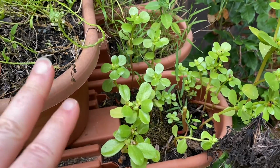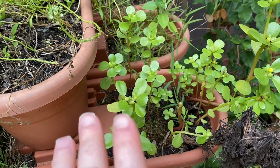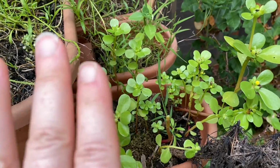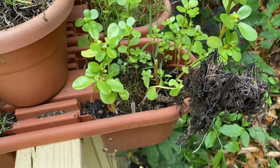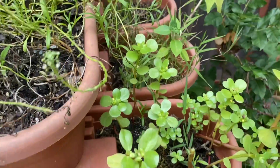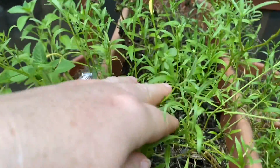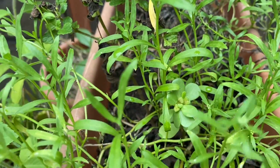So that's why I position this pot on this side, because that way it's not going to interfere with my other potted plants, and it's not going to interfere with anything that I'm growing down there. But you can see it's also here in this is Sweet Alyssum. It's already started to pop up in here too.